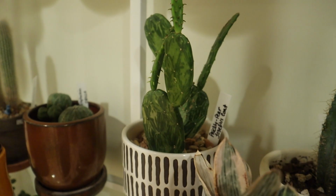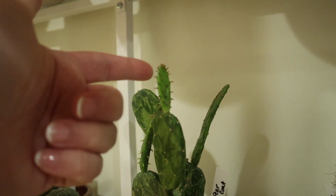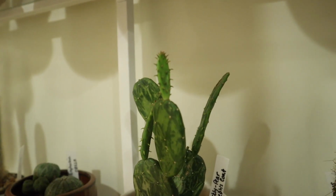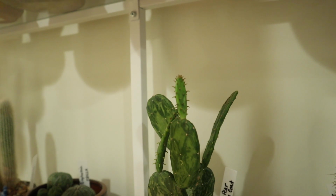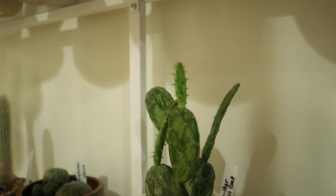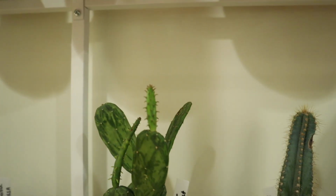My Joseph's Coat prickly pear has this new tiny little sprout here. And now these shelves don't have grow lights just yet, but I just moved them off of my other shelves that do have grow lights. So these plants were under grow lights, and that's probably why they're putting out new growth.